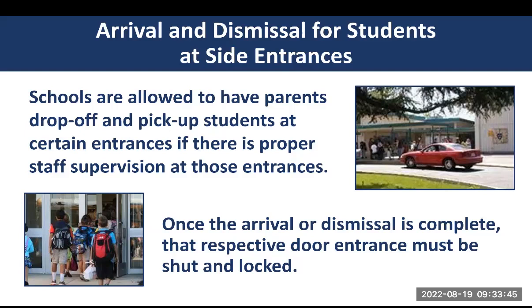Arrival and dismissal for students at side entrances. Schools are allowed to have parents drop off and pick up students at certain entrances if there is proper staff supervision at those entrances. Once the arrival or dismissal is complete, that respective door entrance must be shut and locked.